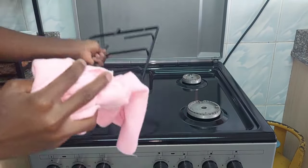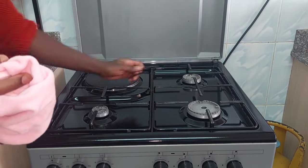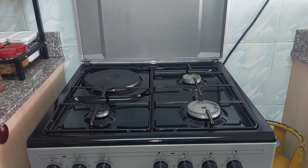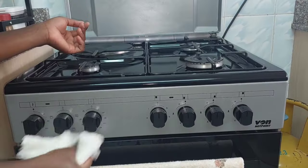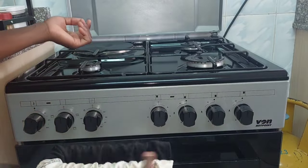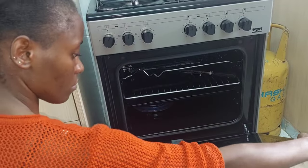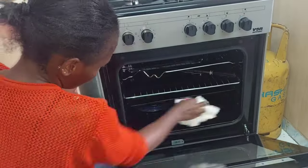And to those of us who are struggling with cockroaches in the kitchen, one thing I've learned is that if you want to get rid of all the cockroaches in your house or maybe in the kitchen or anywhere they are, normalize spraying your surfaces with vinegar mix. Just take some good amount of vinegar, mix it with water, and once you're done cleaning, you spray it on surfaces. Trust me, you'll never come across any cockroach.